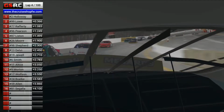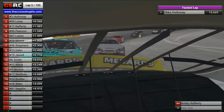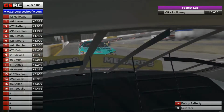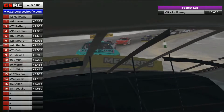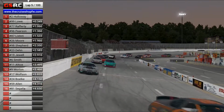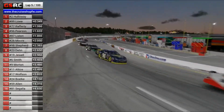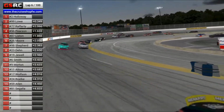And so far, Devin, it looks like the 98 of J.R. Shepherd is not having much luck making forward progress as he looks to cinch up his championship here by virtue of just starting this one. Yeah, he's only moved up 1 spot so far, and something about South Boston is conserving those tires. So how hard do you want to push it at the start of this race?